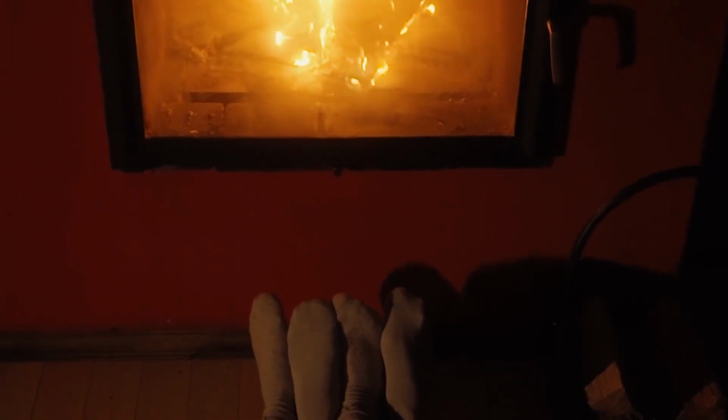One other tip is to make sure you warm your feet before you even put your shoes on. So put your socks on the radiator in the morning, because if you start the day with warm feet, you've got a much better chance of them staying warm throughout the day.